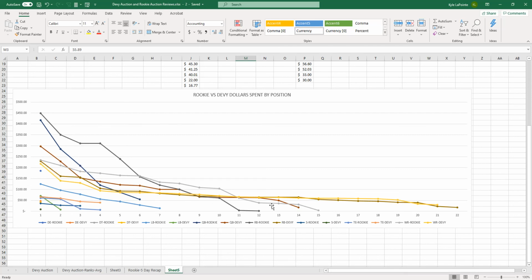It was fun to see where these differences are, to go back and take a look at the rookie and Devy and where the money was spent, and what people's strategies were, who was actually using those Devys, who was trying to get the rookies before the Devys, and then who switched and tried to get the Devys only, and who's got Devys next year, because there's a lot of people with just a tremendous amount of Devy money next year, which I think could be a very big advantage.